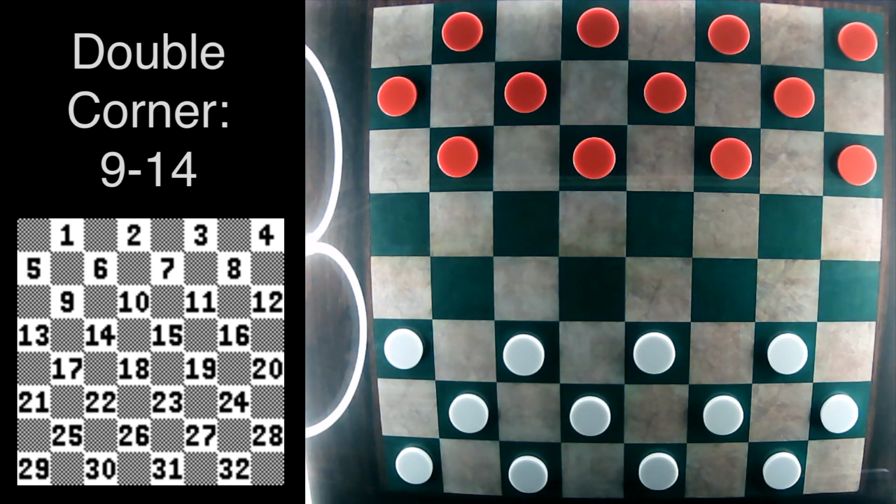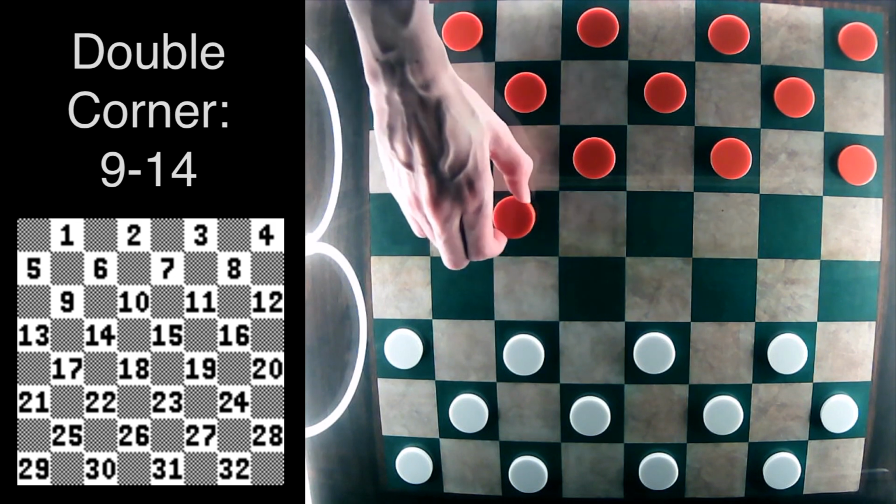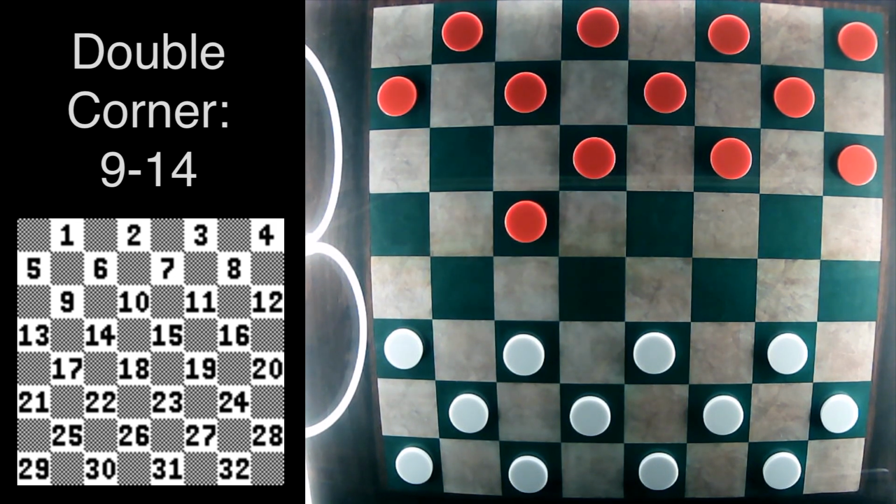Today's video is going to focus exclusively on some practical traps within the double corner opening. The lines of play are from natural developments, and I think you'll be able to snare a number of your opponents with these moves. So let's get started.